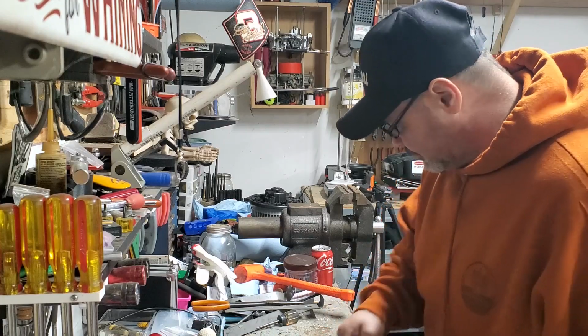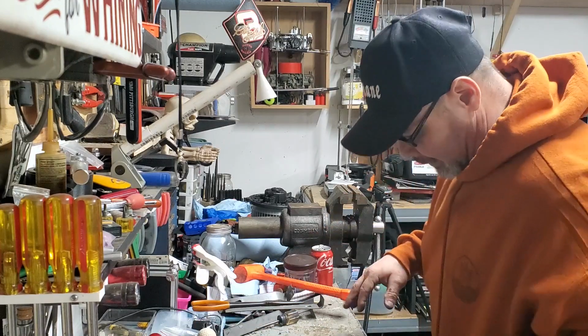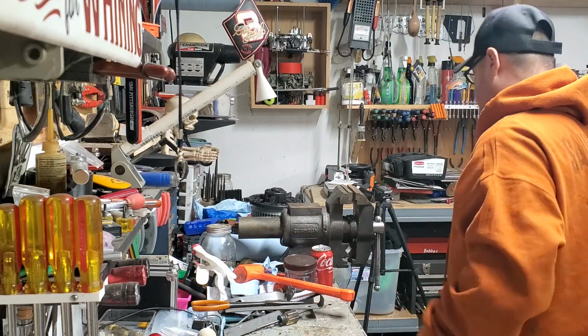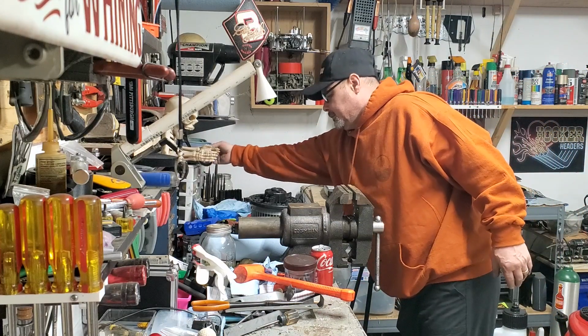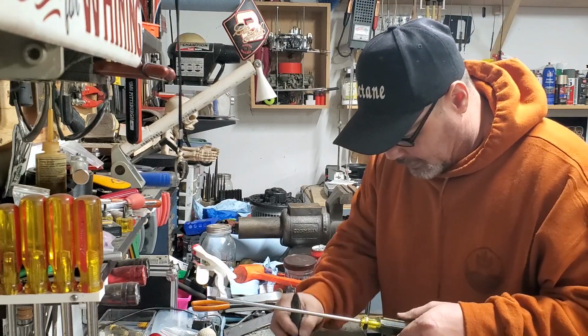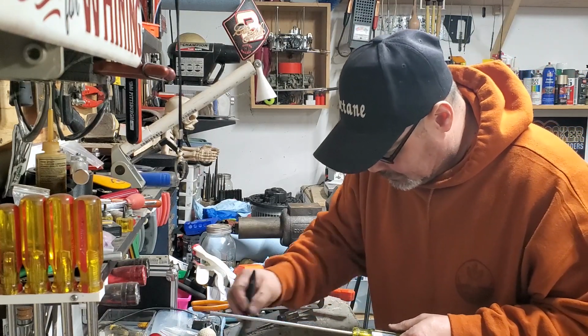Whew. Clean this up a little bit. I want to dip my arms in this. Oh, this is my good one. Uh-oh. I'm gonna be in trouble. She's not out here, so I'll throw it in the dirty clothes, you'll never know.